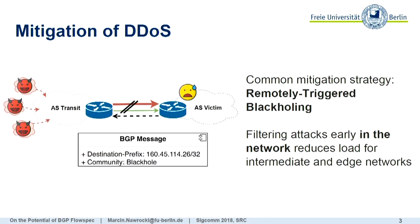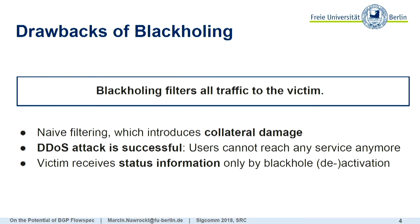There are several mitigation techniques, and one of them is remotely triggered black holing. Black holing is a BGP-based mitigation technique that blocks traffic to a destination prefix. The great thing about black holing is that it drops traffic before it reaches the victim and also reduces the load for intermediate networks. However, there is an obvious drawback. Black holing filters all traffic to the victim. This means that there is no difference between malicious DDoS traffic and productive traffic. We call the dropping of productive traffic collateral damage.